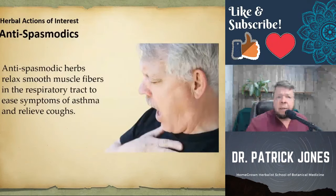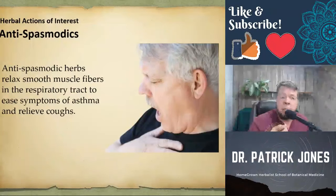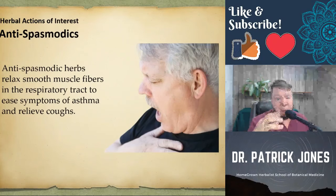All right, antispasmodics are also really good for respiratory cases. Antispasmodics are herbs that relax the muscles, and particularly the smooth muscles that are surrounding your bronchi and your bronchioles. So if you have an asthma attack, basically what's happening is the muscles are constricting and closing off your airways, right? And you get inflammation and you get mucus. So you've got this sort of trifecta of three bad things. You've got the constriction of the airway from the muscles, you've got mucus buildup because it's irritated, and you've got inflammation. So you now have a much narrower airway, and that's not good.